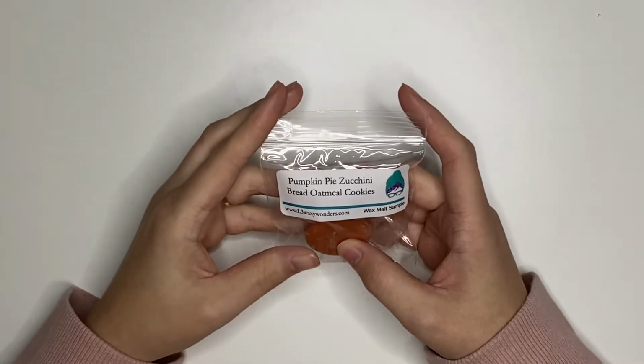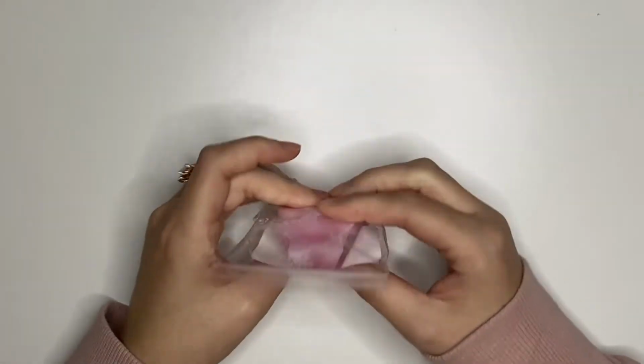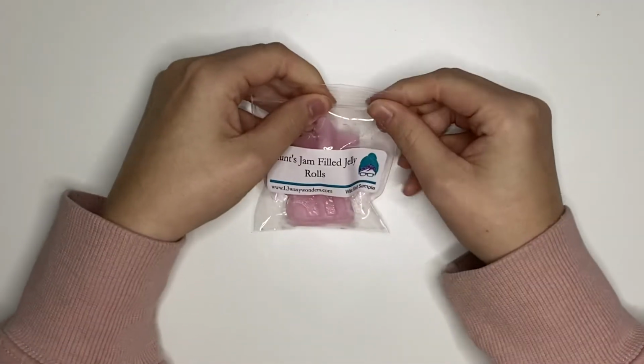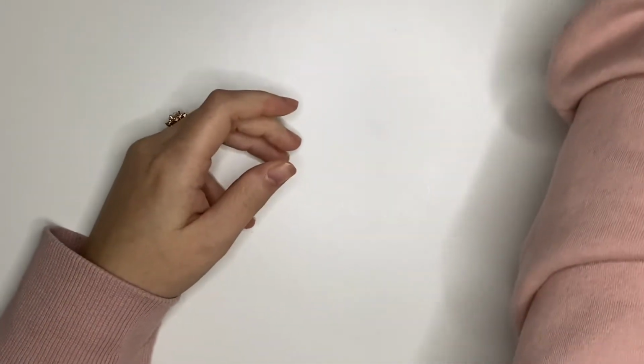There is pumpkin pie, zucchini bread, oatmeal cookie. This is amazing. It's heavier on the zucchini bread than anything, but y'all know I'm obsessed with that. And jam-filled jelly rolls. This is like a cult classic from L3. It's amazing, and I love it. And then this one is buttermint peppermint, which we are mint lovers in this family, so happy about that.